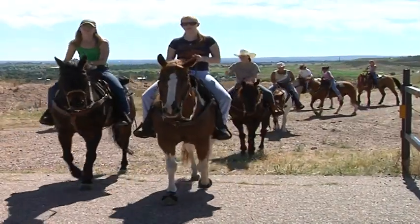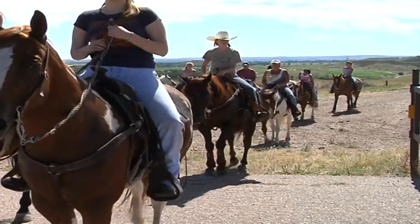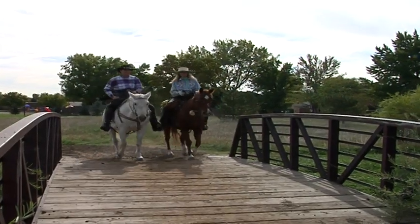Lakewood's equestrian trails and facilities are there for your use. Ride often, ride safely, and enjoy the trail.